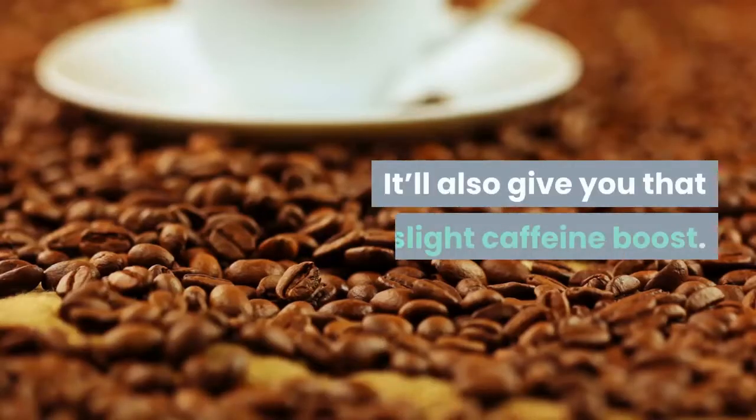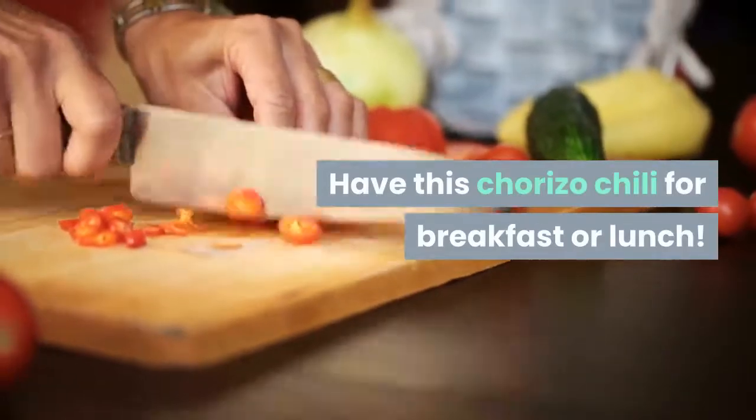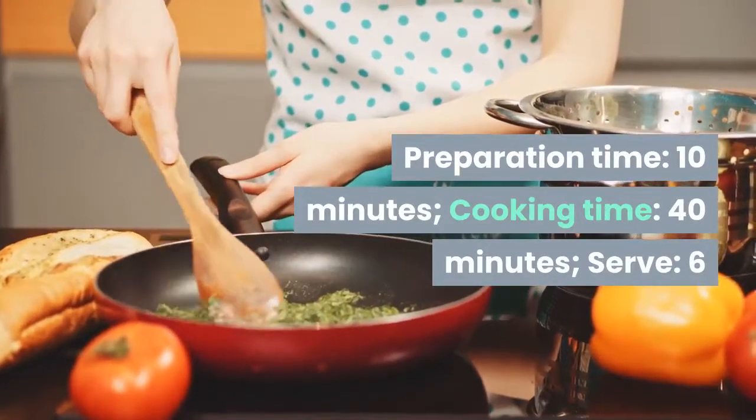It'll also give you that slight caffeine boost. Have this chorizo chili for breakfast or lunch. Preparation time, 10 minutes, cooking time, 40 minutes, serves 6.